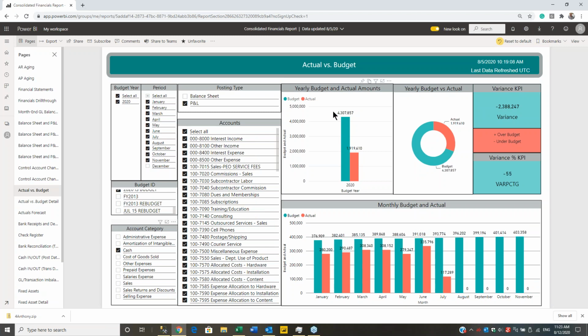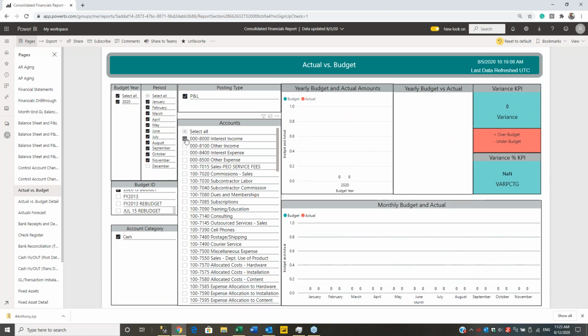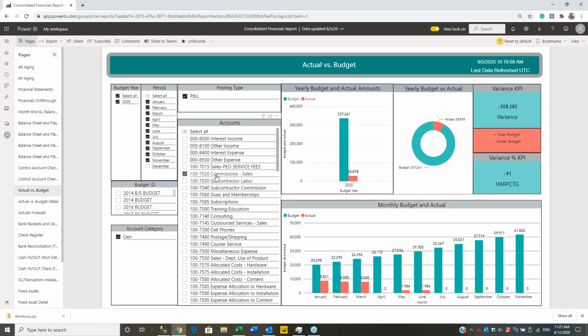Let's look at my favorite, cash. So I can see the budgets, actuals versus budget for cash, the percentages over here, and the variance. Negative means I'm under budget, which is always good. And you can see the actuals below here. You can even look at just an individual sub account within the account cash category, if there's anything in there. And here we can see the commissions. Pretty good. And we can see the budget detail.